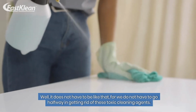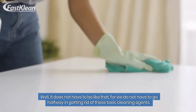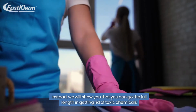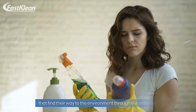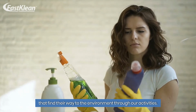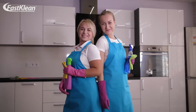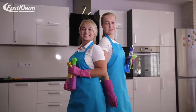Well, it does not have to be like that, for we do not have to go halfway in getting rid of these toxic cleaning agents. Instead, we will show you that you can go the full length in getting rid of toxic chemicals that find their way to the environment through our activities. We hope you can follow the steps listed below so we can all go the entire length in getting rid of these hazardous cleaning agents.